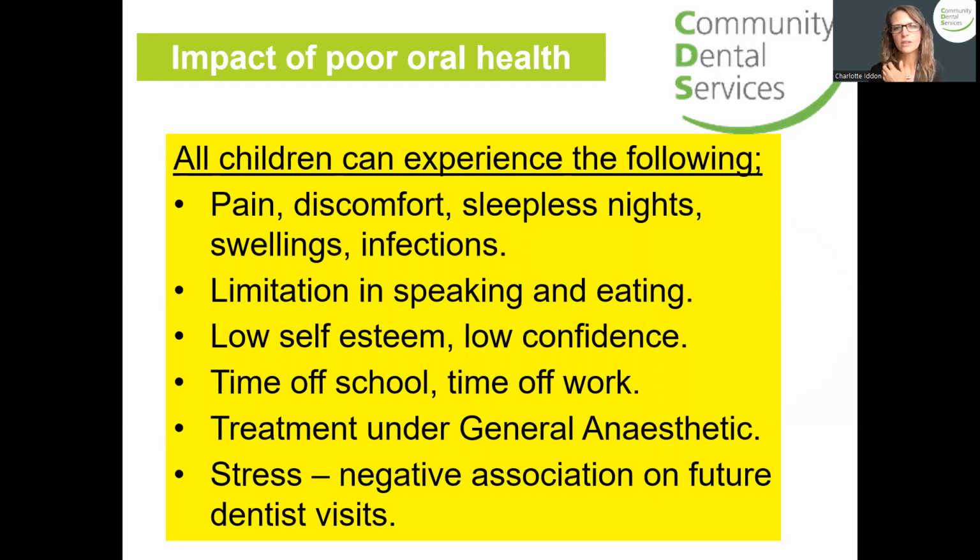If they have got issues inside the mouth, it could limit how they speak and how they eat, which obviously isn't good for their growth and development and their learning. Their confidence, their mental health. Lots of people will cover up their mouth when they know what I do for a living, because they're embarrassed of what's going on. We don't want our children to grow up with those issues. There's no need for it.